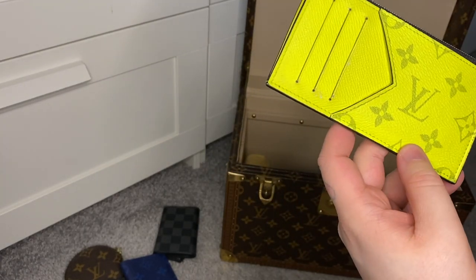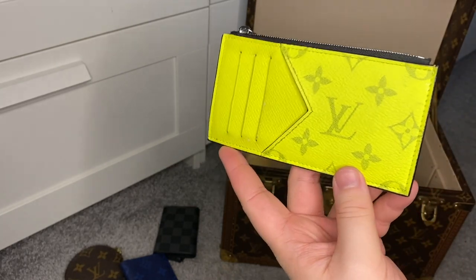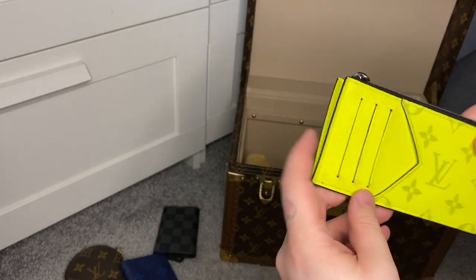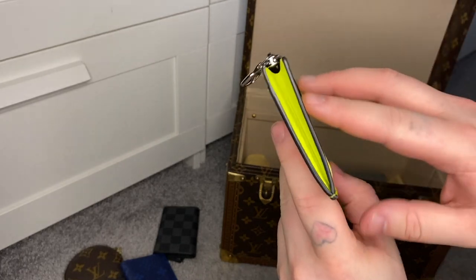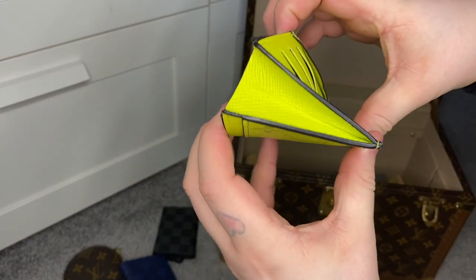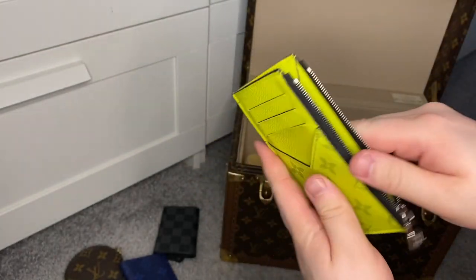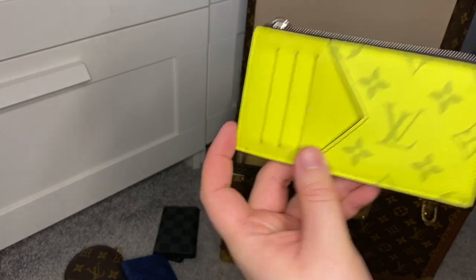But I am trying not to buy wallets this year, because as you can see, I have one or two. But this is the coin card, and it's, again, really practical, purely because of the accordion style opening here. So this will expand as it gets bigger and thicker. And honestly, this is so deceiving because you can hold a whole load of stuff. So that's the coin card.